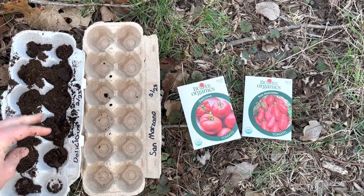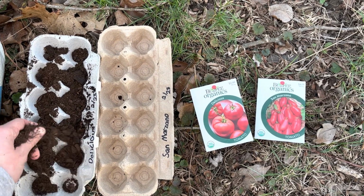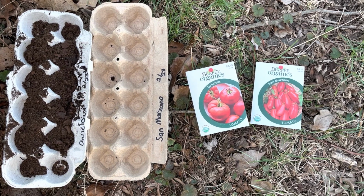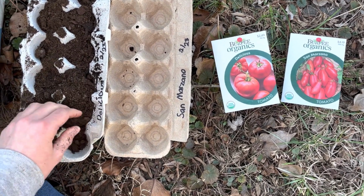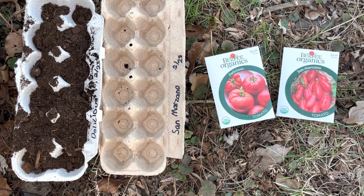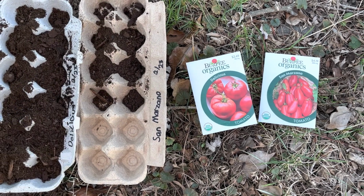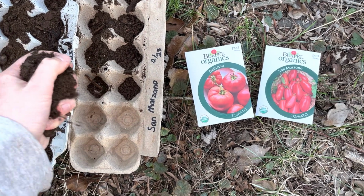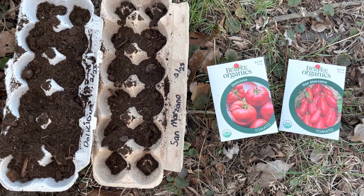The San Marzano, those are more of a canning tomato that are good for pasta and sauces and things like that. So they're not the tastiest thing to just pick and eat off the vine over some other varieties, but I wanted to add one in there just for the variety. They'll still taste good, but you'd rather go for the Delicious straight off the vine. And then for the San Marzano, you'd want to put that in some pasta or something. It's a little bit of a beefier tomato, so I'm gonna get these going.